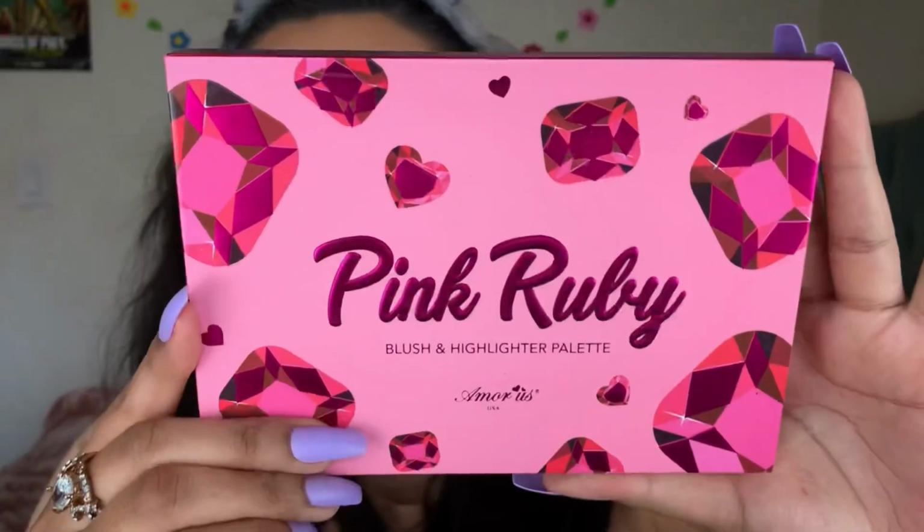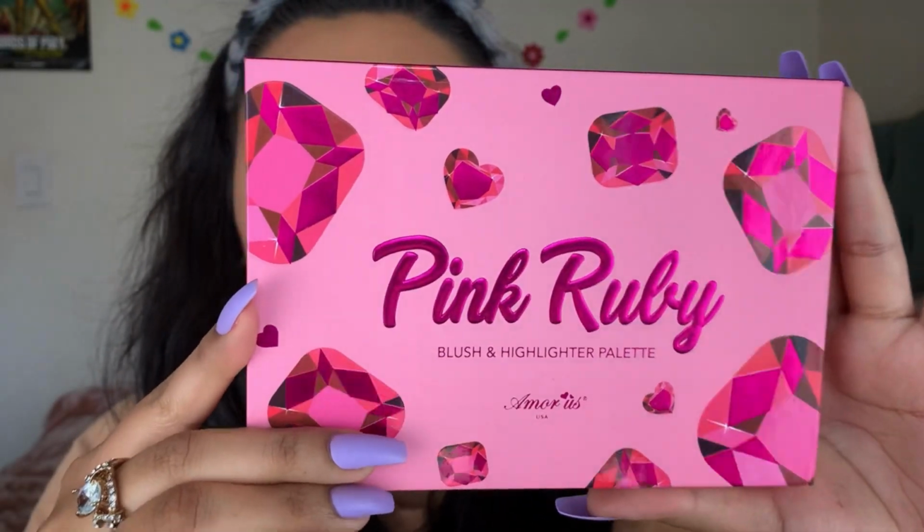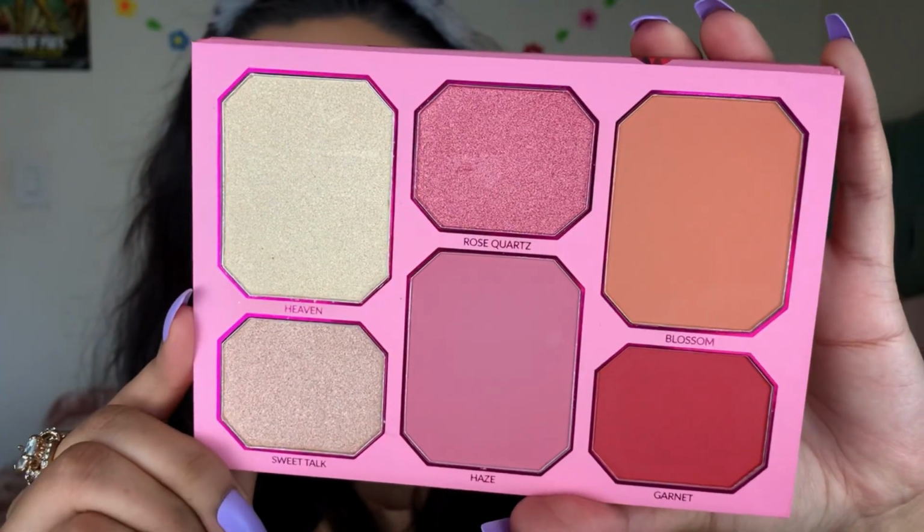Next, going into Pink Ruby. This one again contains more blushes in here and highlights. That's a close-up look at this palette. I think we're gonna stay more towards the more neutral shade, so we're gonna go ahead and use Blossom. This blush is stunning and it goes so well with the cream blush that I use, which is one of the Blushing Bubbles cream blushes from Metamorphosis, and it matches perfectly.